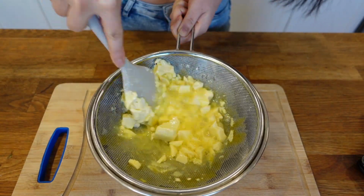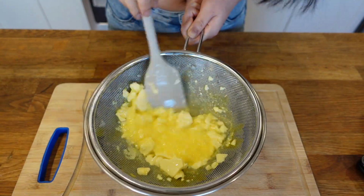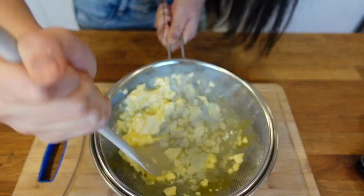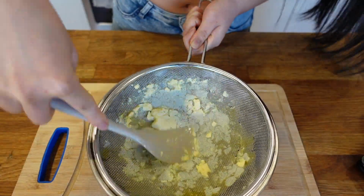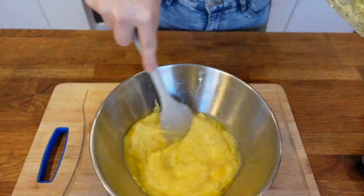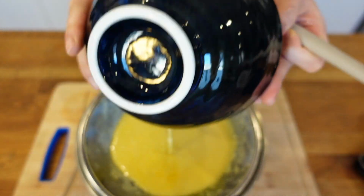Fun fact, the chalaza, the white gooey thing that hangs onto the yolk, is actually not the egg's umbilical cord. The chalaza can be found on both sides of the yolk, and their main purpose is to hold the yolk at the center of the egg, like a little anchor. Sometimes I'll filter it twice.